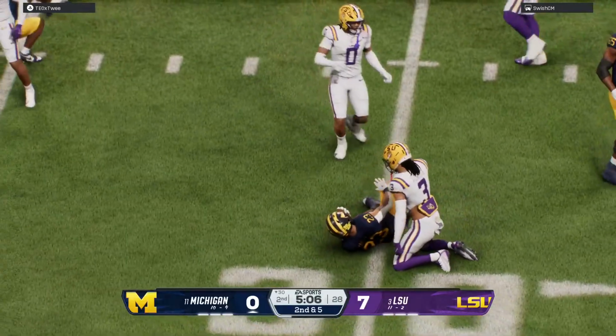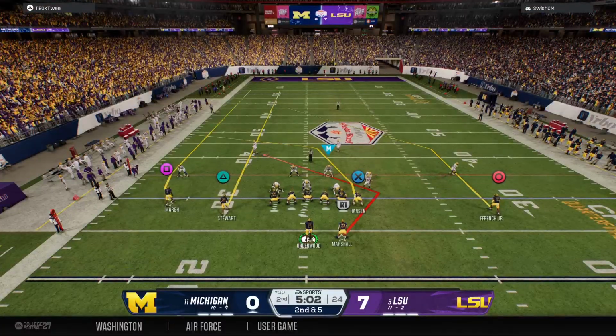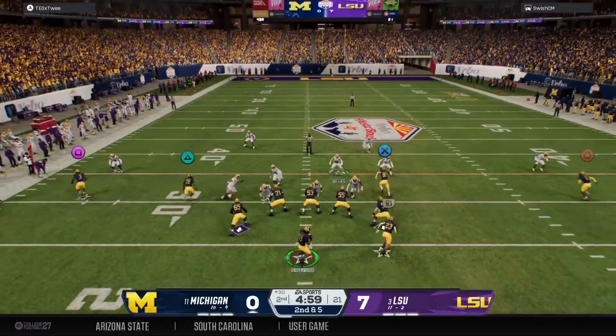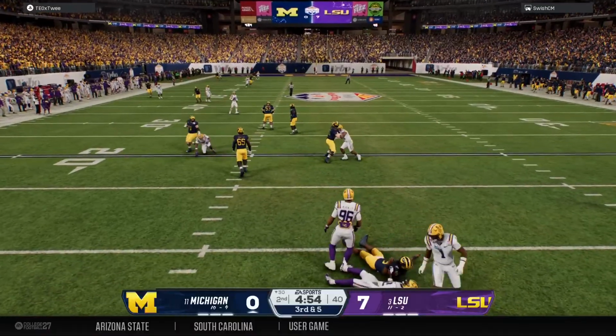You can get to the RPO. Everything on offense becomes easier. This line is doing a great job. This back is running hard. Looking to pass here on second down. Bringing pressure. Tries to avoid the rush and just gets rid of it.